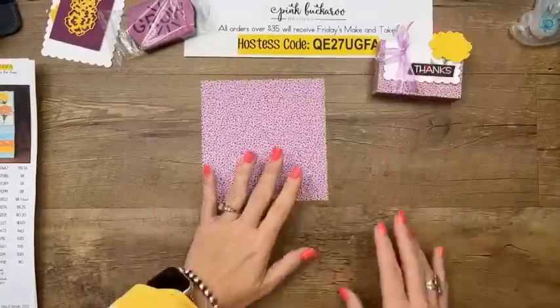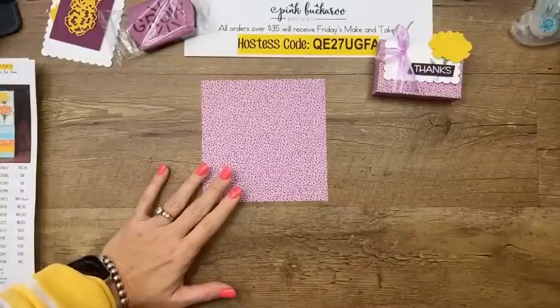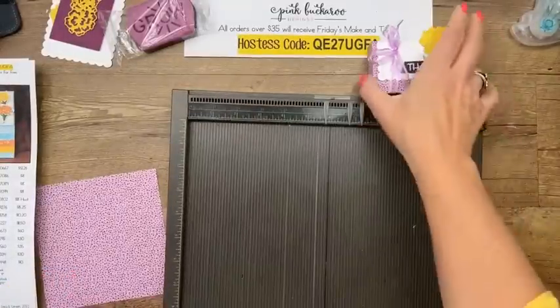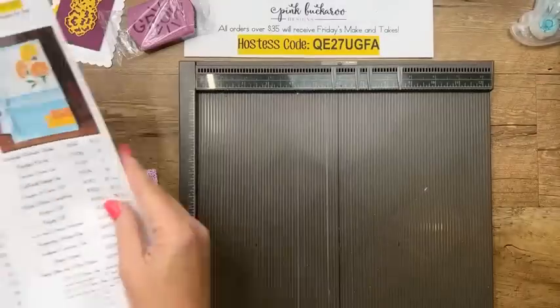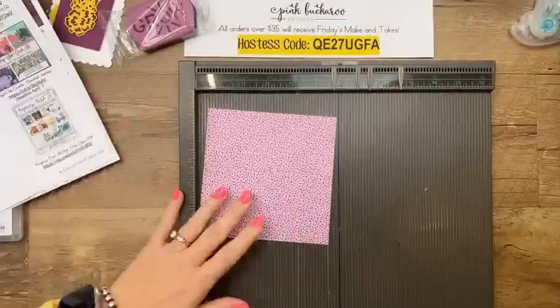All right, so we're going to use, again, that Flowers and More Designer Series Paper, that you can get with your Stampin' Rewards. And the measurements are right here, on the second page of today's PDF.